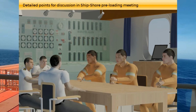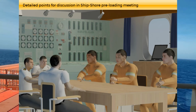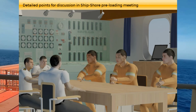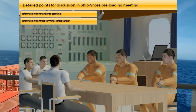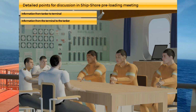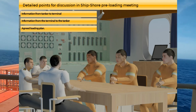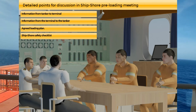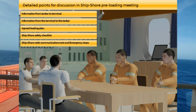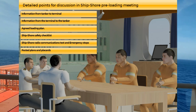Click on the buttons below to view detailed checklists for various areas to be covered in this ship-shore pre-transfer meeting. Information from tanker to terminal. Information from the terminal to the tanker. Agreed loading plan. Ship-shore safety checklist. Ship-shore radio communications test and emergency stops. Posted plans and placards.